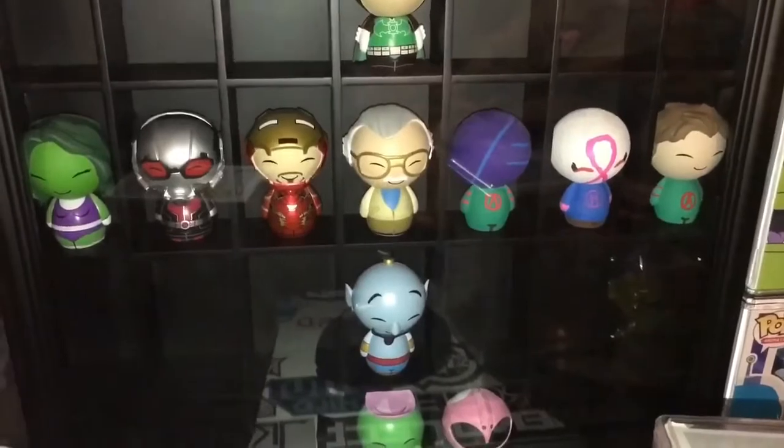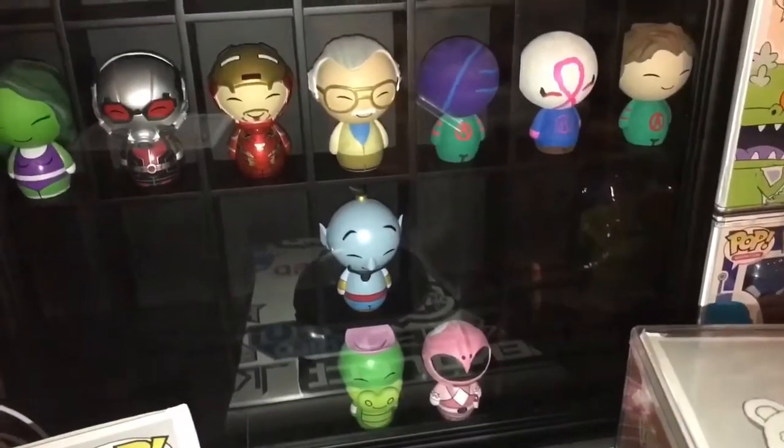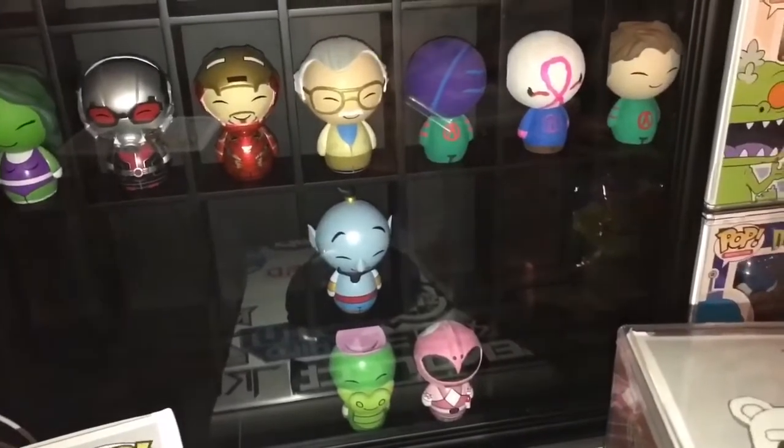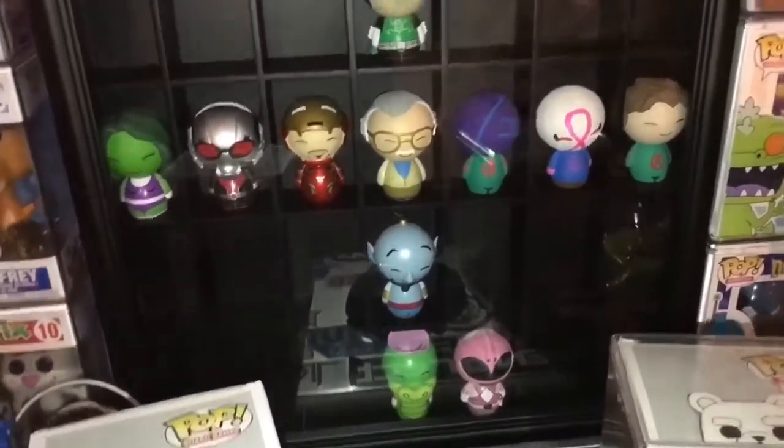I was going to use it for my mystery minis, but then I decided I didn't have a place for my dorbs, so I decided to put my dorbs in here. Only a few of them fit, and a couple of them barely fit. Hopefully I'll be able to get more dorbs and put them in here.